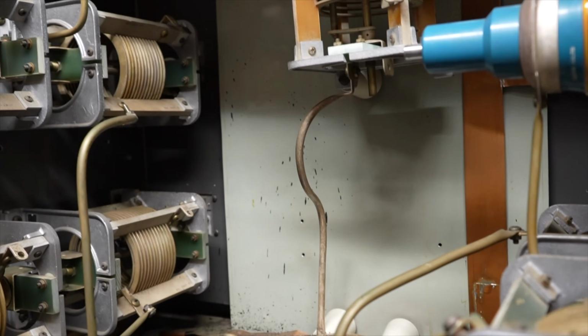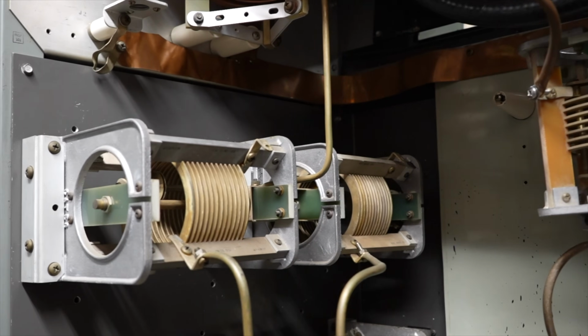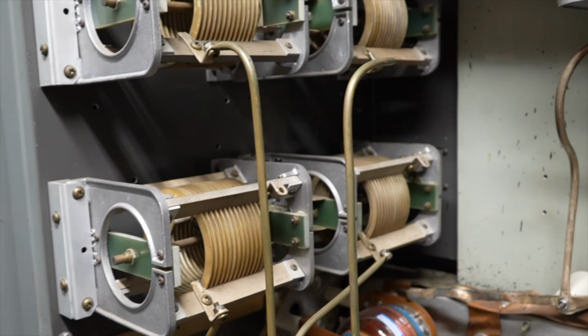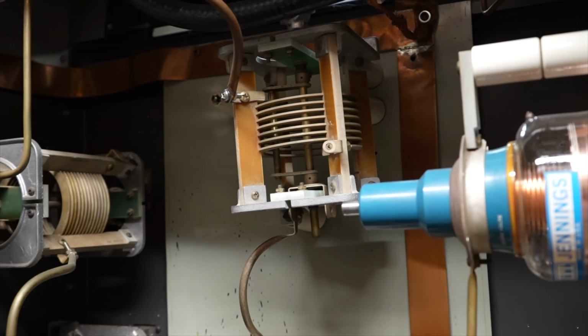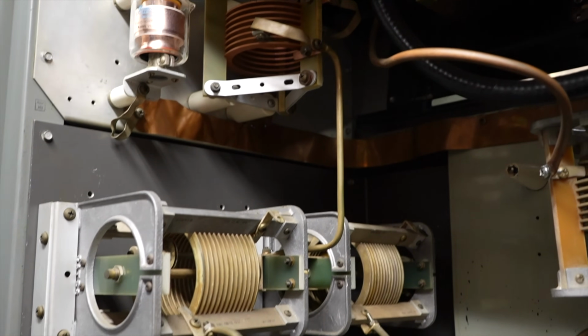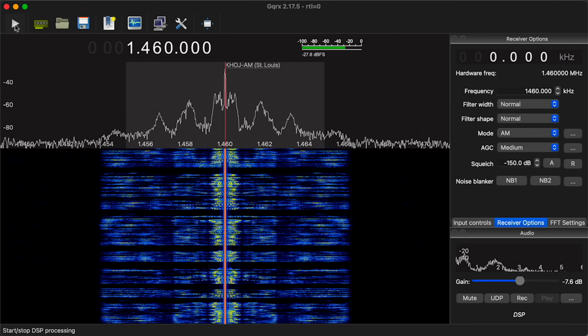Do you guys hear that right now? There's no speaker in here. That is purely the RF being transmitted through, presumably the vibration of the wires, expansion and contraction of the capacitors and inductors. Ultimately, they tune the transmitter output and match impedance with the towers, creating an efficient transmission at 1.46 megahertz.